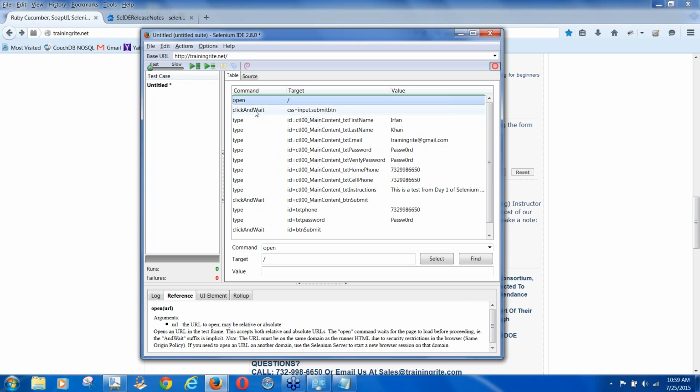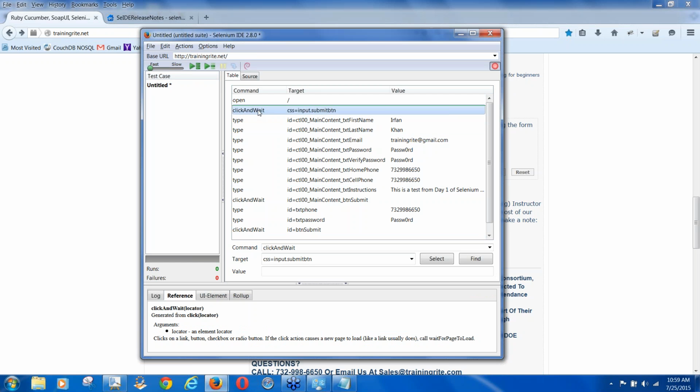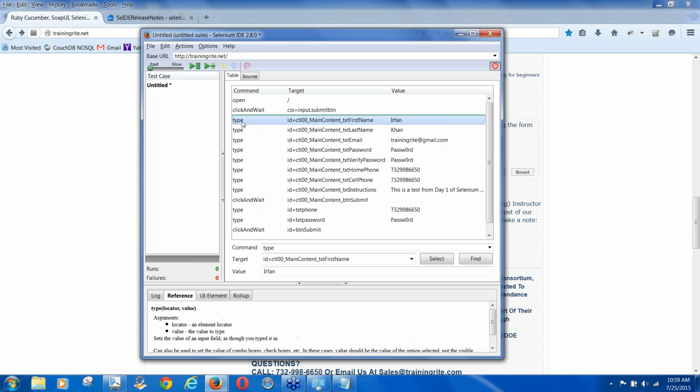Next thing is, it said clickAndWait. So I clicked on something and waited. What is that something that I clicked? It doesn't know, but then it had recorded that. Then after that, it said type. What did I type and where did I type? I typed, the value is Irfan, and I typed into something called main content txt first name, and we have no clue what that is, but it recorded all that.